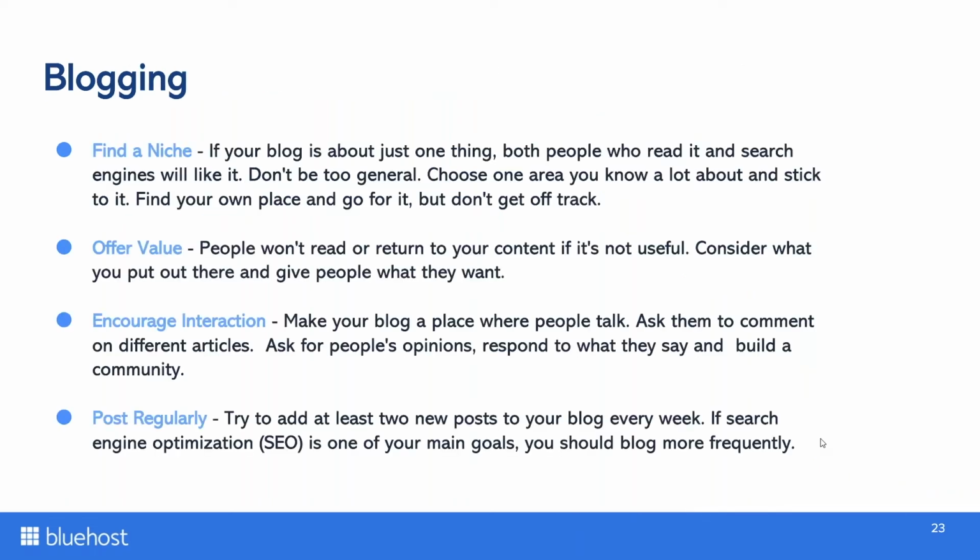So blogging, first off, you're going to want to find a niche that you can talk to. You don't want to be super general. If you're selling apparel, you'd probably want to talk about the apparel on your site rather than talk about irrelevant content. It's going to keep people interested and let them know that they can come to your site for that specific thing to read about it.